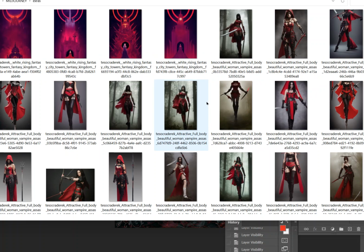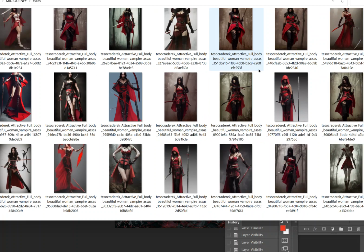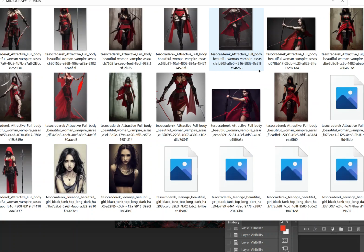There's some more models down here. I got some better ones this time because Midjourney is always getting better. So I think I found some that will make a much bigger impact than my current model on the book cover.